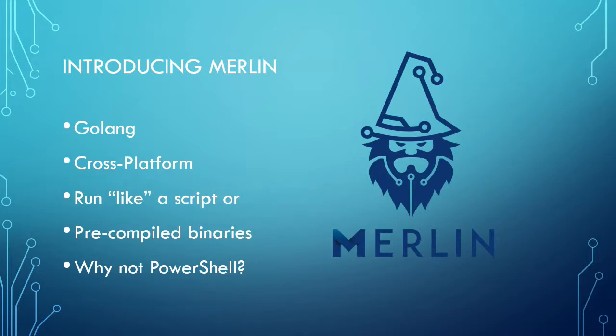So Go has a feature where you can actually run the program like a script. And the reason why I use air quotes around "like" is because what's really happening is when you type go run and the name of the thing you want to run, it's secretly compiling it in the background, creating a binary, and then it's executing it for you. But it still gives you the perception that you're actually running it like a script. So that makes it really handy if you're trying to do some live development. You don't want to have to recompile anything.